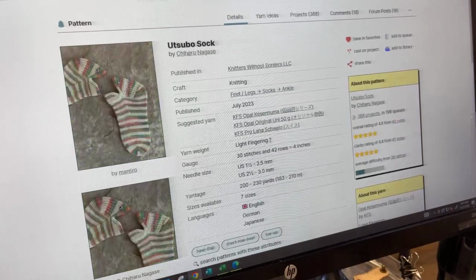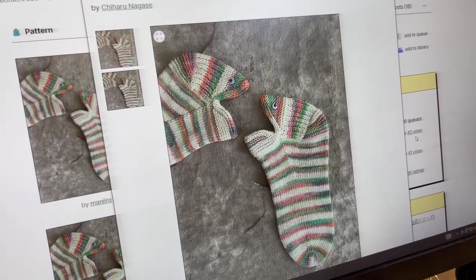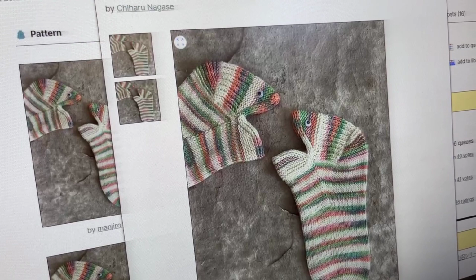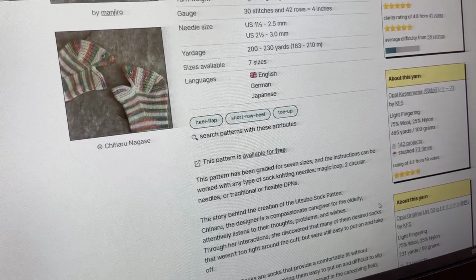And then, oh, I thought this one was fun. Cute. For all the people who like the little shorties, it's interesting how they have different areas. Wow. Oh my gosh, did you see that? Yes, that's so funny. Did you guys see? There's a googly eye on it. I'm sure that's just for the showcase picture. But let's see what they say about it. This is short row, heel flap, toe up. Oh, graded to 7 sizes. Wow.